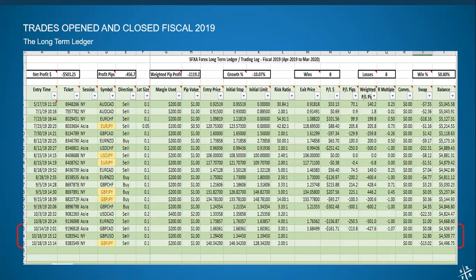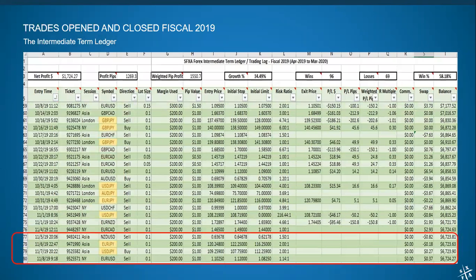On the intermediate term ledger, we did have, I think, 1 trade close against us, or a couple of trades close against us this week. We still have quite a number of trades open. I think we had 9 open as the week ended. Yes, indeed, 9 of them. Some of them at profit, some of them are at a loss. Too soon to tell which way they will end up falling. So not a whole lot of change there either.